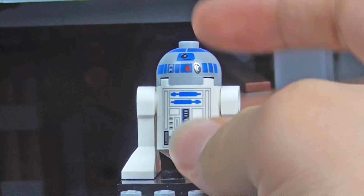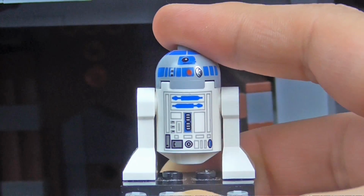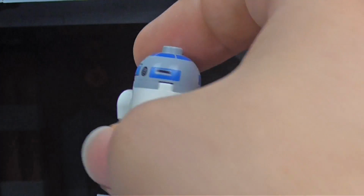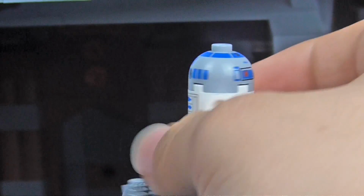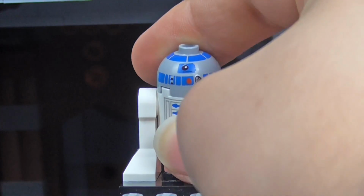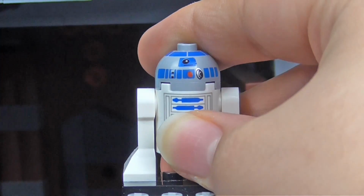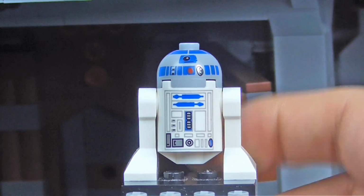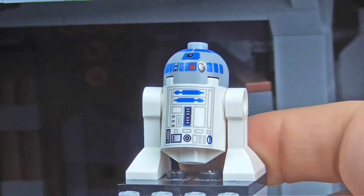But yeah, he's pretty cool, I guess. Nothing too special, of course, though we have seen him before. Torso printing, head printing, it's all pretty good, I guess. We tend to get a lot of the new exclusive figures, like new variants, with the UCS larger sets, you know. So that's pretty cool. Probably just more of an incentive to buy them. But yeah, he's pretty cool.